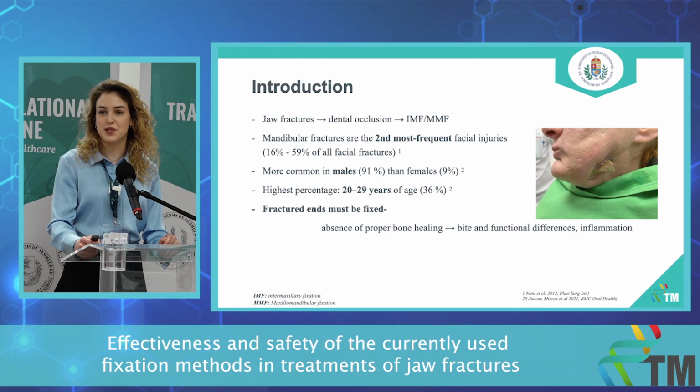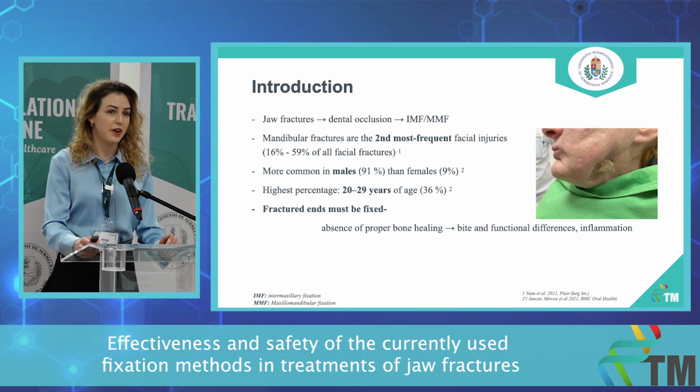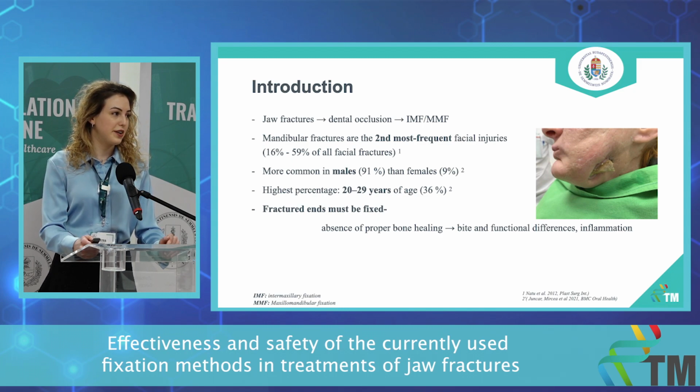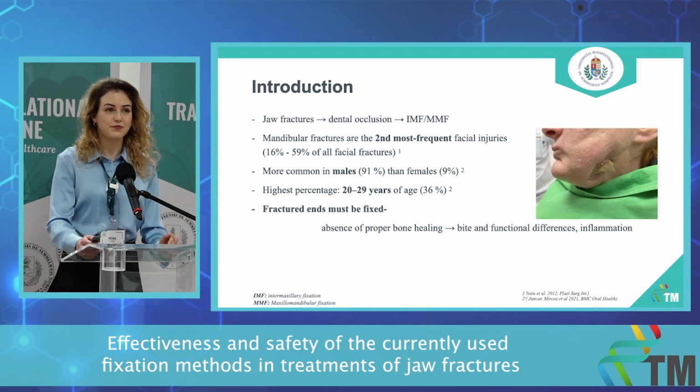In case of jaw fractures involving the dental occlusion, we have to use the intermaxillary fixation. It's a synonym for the maxillomandibular fixation, to re-establish and to control the occlusion. Why is it important? Because mandibular fractures are the second most frequent facial injuries, more common in males in their 20s. The fractured ends must be fixed because if we don't do that, there could be an absence of proper bone healing, and it can lead to bite and functional differences and inflammation, like you can see in the picture.